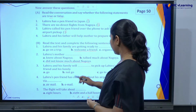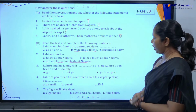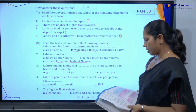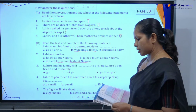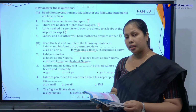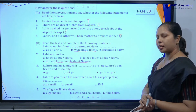Lahiru and his family will to pick up Lahiru's pen friend and his family. Go, not go, go to airport. So, Lahiru and his family will not go to pick up Lahiru's pen friend and his family, because in the role play, if you go through it again, mother says, let's get ready to go to the airport to pick them up. But then Lahiru says, mother, remember we needn't go to the airport. They'll take a taxi to come here. So, Lahiru and his family will not go to pick up Lahiru's pen friend and his family.